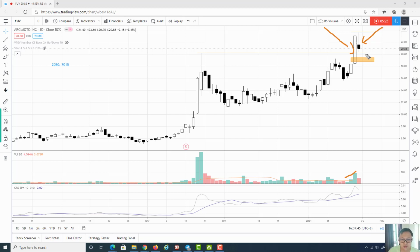So right now, my plan is definitely to wait for the action for this FUV. There are two ways to trade it. The first is a simple pullback. I'm anticipating some kind of testing going on, to go to this box area somewhere around, let's see, 18.7 to about 19.4. I brought up this level based on typical resistance support level and also the volume, so it's a mixture of the two.